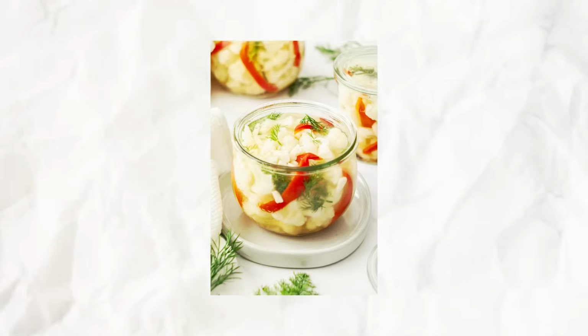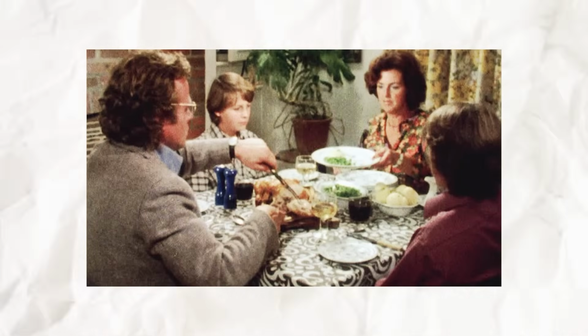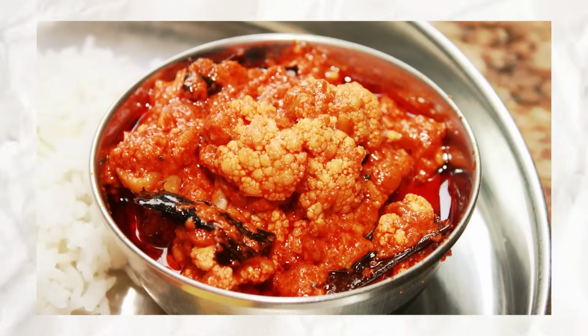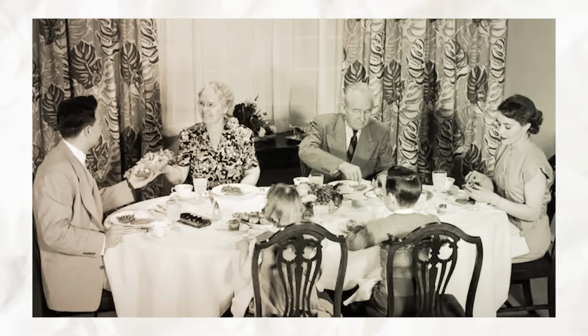sharp sweetness. Pickled vegetables were popular because they could be prepared ahead of time and preserved for longer periods, making them ideal for community events. Sweet pickled cauliflower provided a refreshing contrast to heavier casseroles and baked dishes commonly served at church socials.